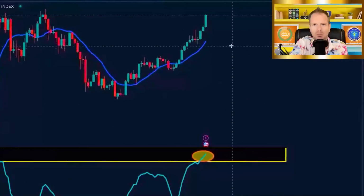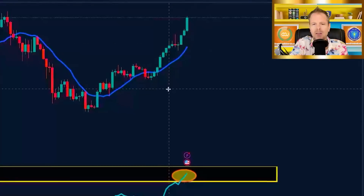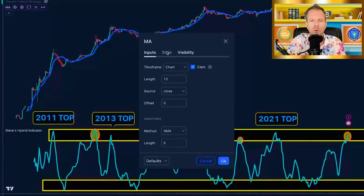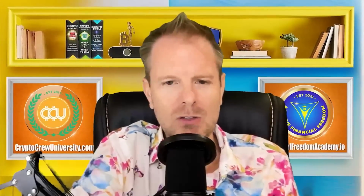So where is this blue line at the moment? It's at 40,000 and rising. This is a moving average. So by the way, if you're wondering what this blue line is that we've been discussing, we can come over here and have these exact settings on your chart for a moving average. The style is here.